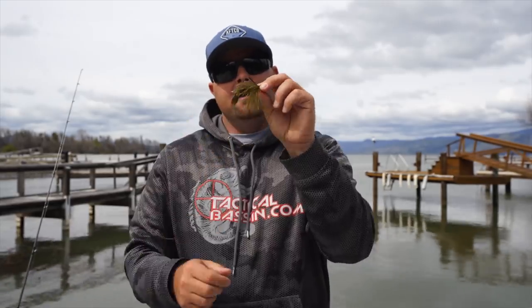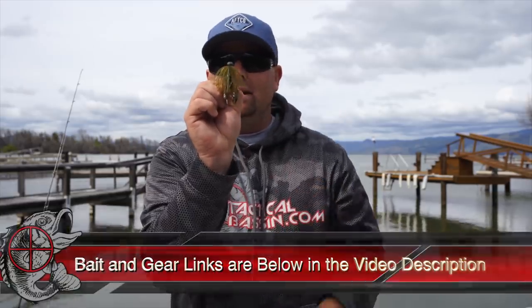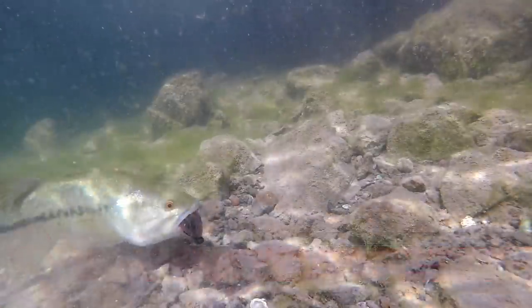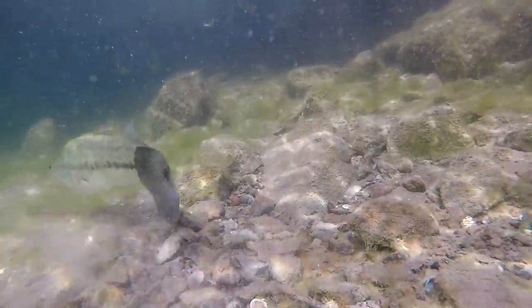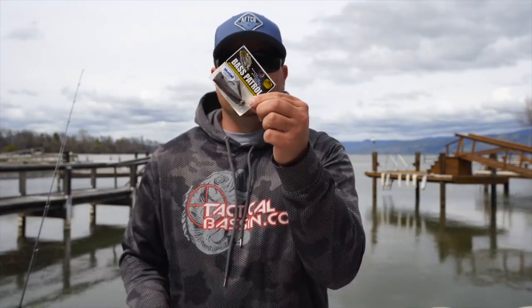But this guy right here, this is the Kitec tungsten jig. Again, I'll link everything down below in the video description, paired up with a TRD Craw. This thing is a little stinger. It's awesome. All right, the second jig that I wanna talk about is the Bass Patrol jig.